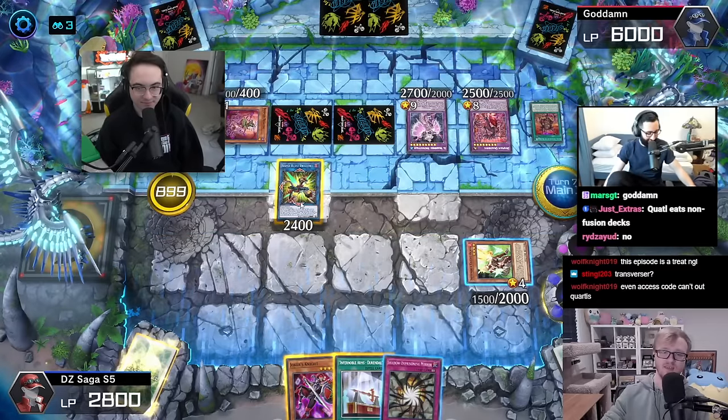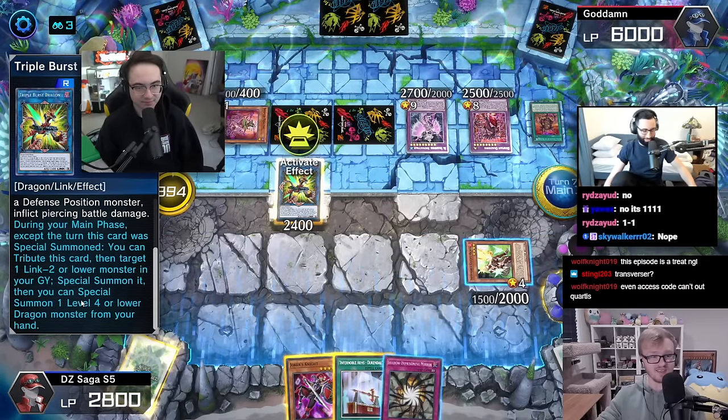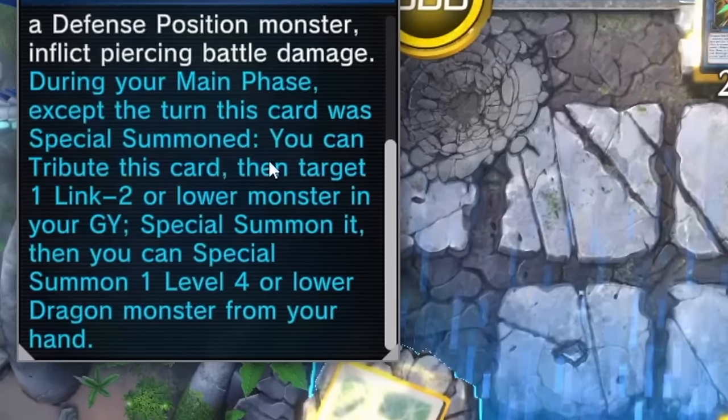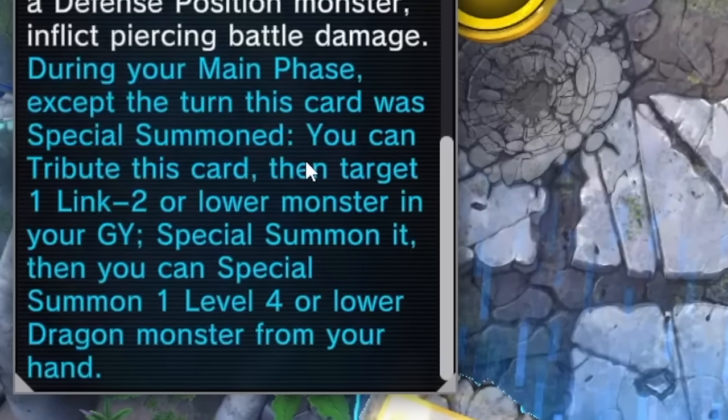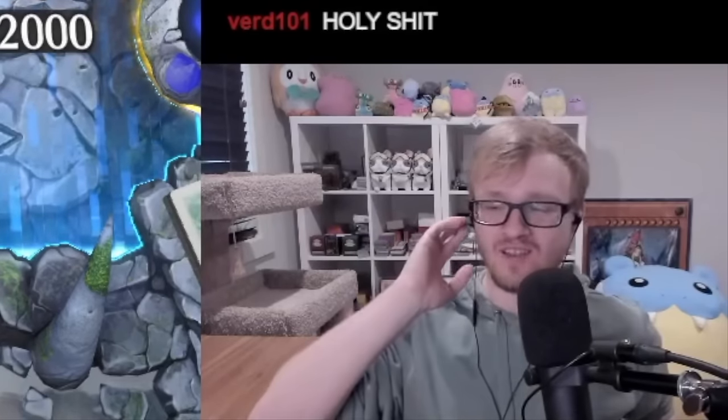Yeah, I think it had... I think that only happened once else. Yeah, okay. Oh, shit! Yeah, this can, Triple Burst can bring back his old... You can tribute this and target a link to... This guy has another effect! Yeah. Everyone's known about Triple Burst.